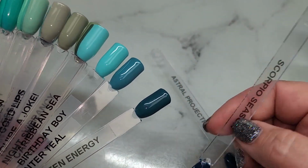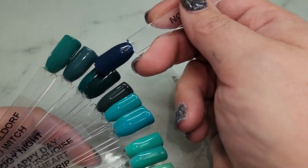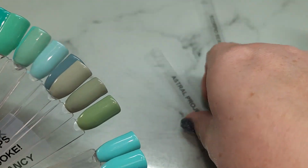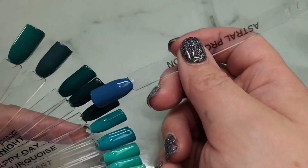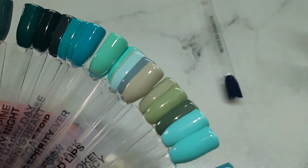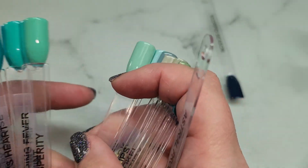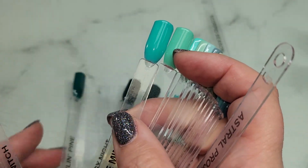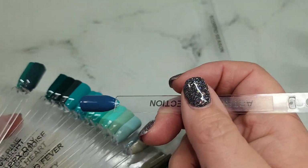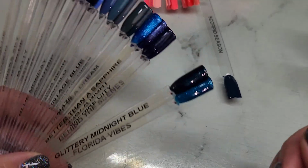And this is Scorpio Season. Nope, definitely too blue. And I'm not sure where Deep Sea Dream is. I don't know if it's on here or on my blue wheel. Double check real quick. I think it's on the blue wheel. So these are not as close. So we're gonna move out of the greens and into the blues.